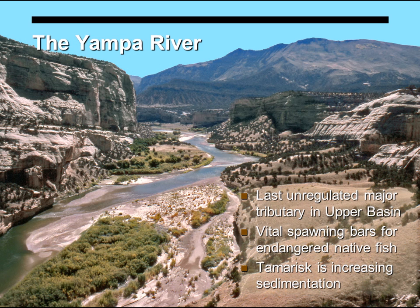The Yampa River, in contrast, is the last unregulated major tributary in the upper basin. And here, Tamarisk is really kind of a driving force in itself because the invasion of Tamarisk is changing the way that sediment is passed through the river. This spot right here is an interesting example. This has been extensively studied. 100 years ago, this patch of Tamarisk would have been here. This would have been an island with a sandbar, with a considerable back channel. And the Tamarisk is actually reducing the capacity of the river under a normal hydrograph to pass sediment through.